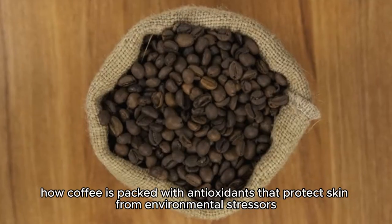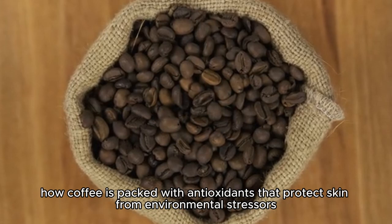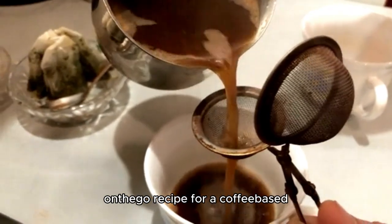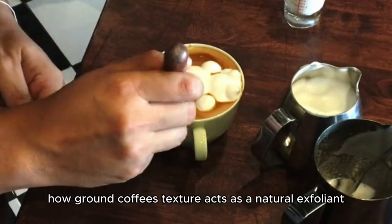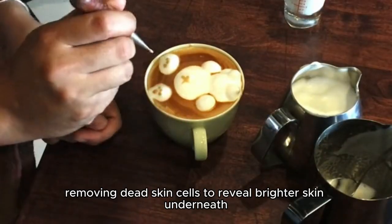Antioxidant power. How coffee is packed with antioxidants that protect skin from environmental stressors, slowing down the aging process. DIY coffee serum recipe. A simple, on-the-go recipe for a coffee-based serum that can be applied anytime for a quick skin pick-me-up.